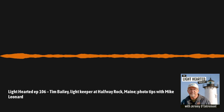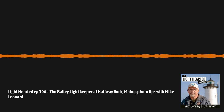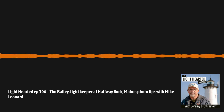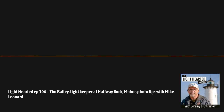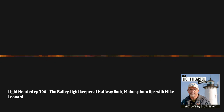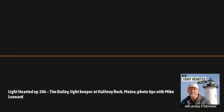Another really popular lighthouse that has a flashing white light inside of a Fresnel lens is Pemaquid Point. Really, really popular one. But then you have some of these flashing LED lights. You mentioned Cuckolds earlier. That's one that has a flashing LED. Whaleback Lighthouse near me in Kittery, Maine, and also near Portsmouth, New Hampshire. That has a flashing LED as well.